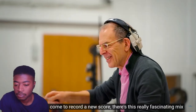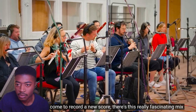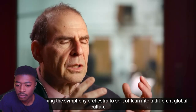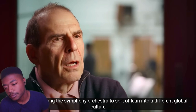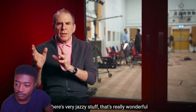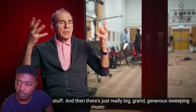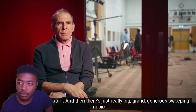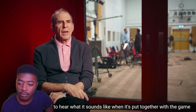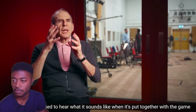So each time we come to record a new score, there's this really fascinating mix, because they're using the symphony orchestra to sort of lean into a different global culture. It's very accurate. Very jazzy stuff that's really wonderful. There's more cabaret stuff, and then there's just really big, grand, generous, sweeping music. So I'm very interested to hear what it sounds like. That's awesome. When it's put together with the game.